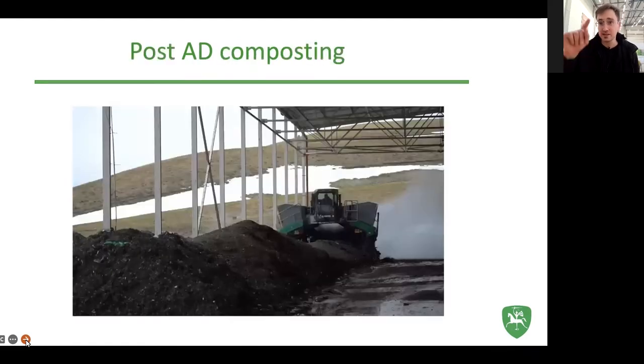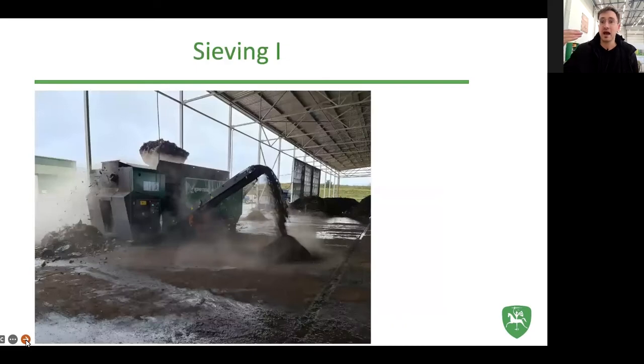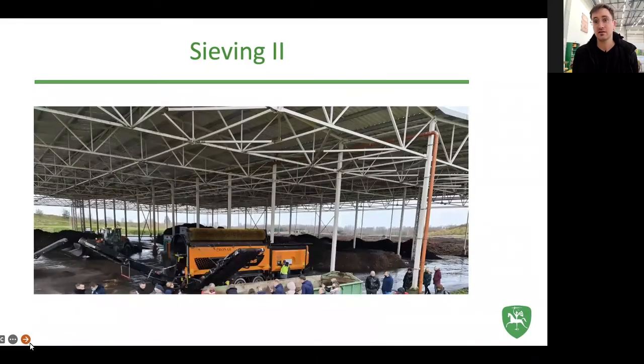After it's anaerobically digested, it goes to the composting phase together with woody screenings from previous composting, or some branches are added if needed. After it's composted, we have sieving. We remove the packaging, the large fraction and a small fraction. Usually that's enough. Sometimes additional sieving with a smaller fraction is done to completely remove any impurities. But at the moment, the star screen is working very well, so another screen is not used.